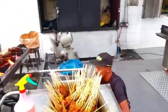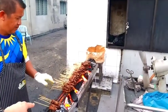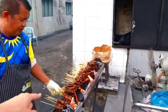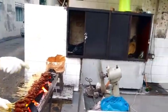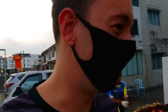Over there. So we have the fresh ones here, already finished here, right? Which type is this? Is it chicken? Beef. Ah, that's a beef one. Chicken over there. It smells already. It smells like fresh barbecue around here. That's really cool.